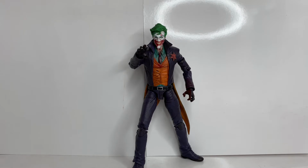Today I have for you guys the DC Direct DCeased Joker. As I stated in my Batman line, I got into a lot of stuff that pertains to this figure's line, in terms of where the origins come from and DC Direct in general. If you want to find out more about where these figures come from, in terms of comics and whatnot, and exactly what's going on with DC Direct, I'll link my Batman DCeased video above right here, so you can check that out. So let's get into this figure.